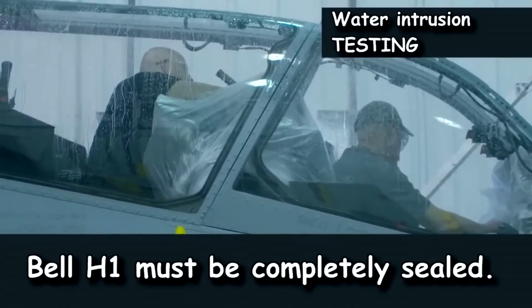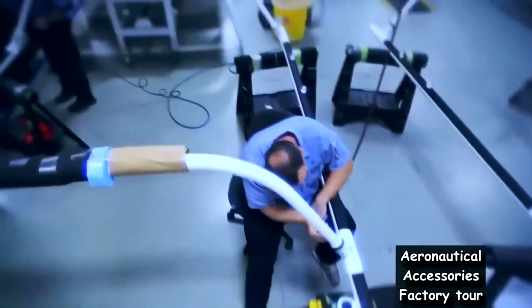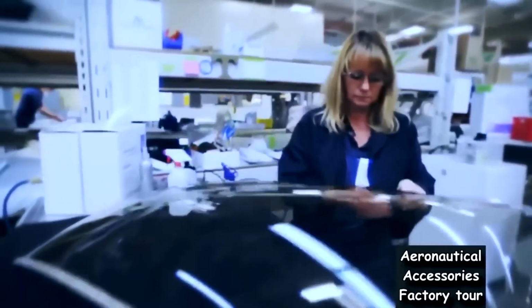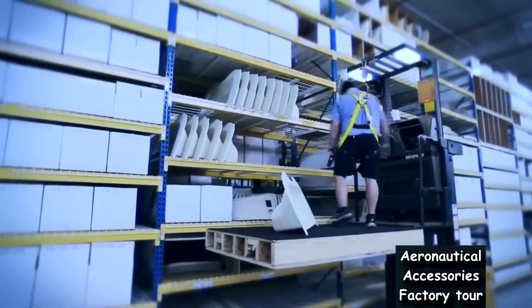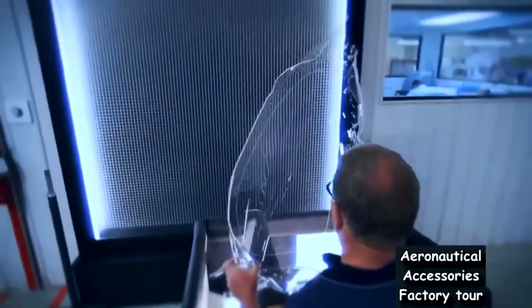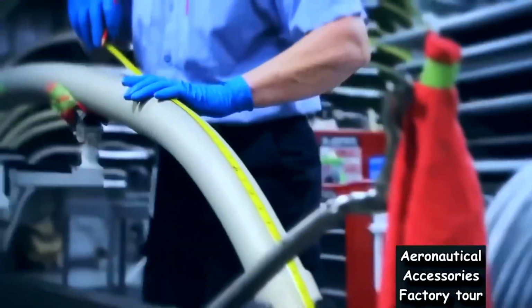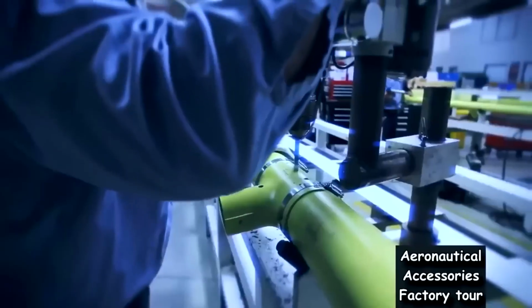The manufacturing and assembly stages involve the production of individual components, such as airframes, rotor blades, engines, and avionics systems, and their integration into the final product. Bell uses advanced manufacturing techniques and materials in its production process. For example, Bell incorporates composite materials into the construction of its helicopter airframes, which improves their strength and durability while reducing their weight. Bell also uses advanced computer-aided design and manufacturing tools to streamline its production processes and improve the accuracy and efficiency of its manufacturing operations.